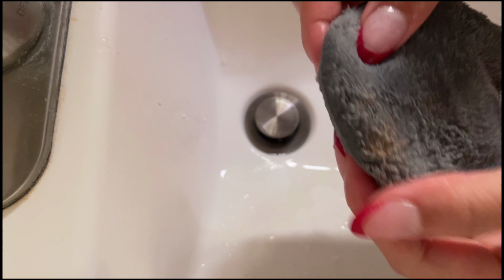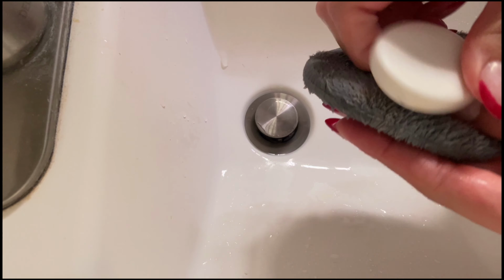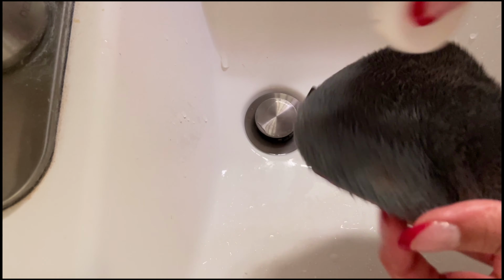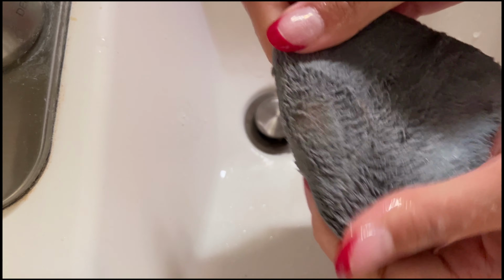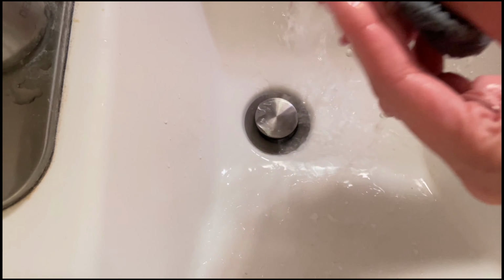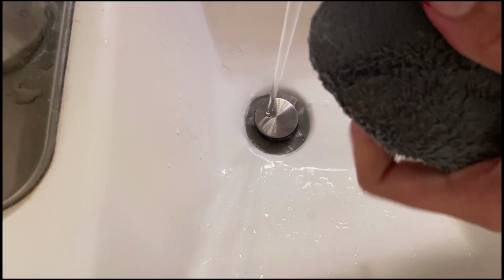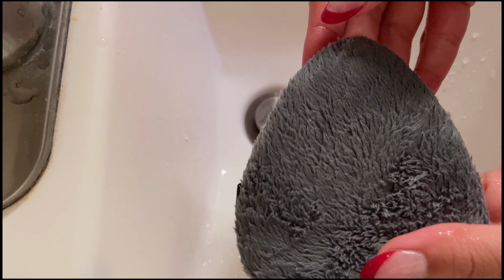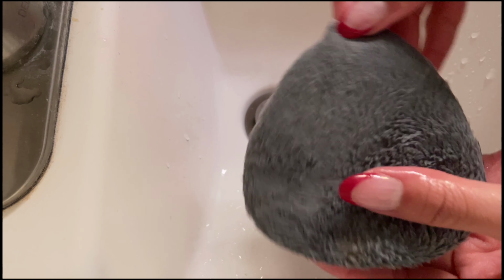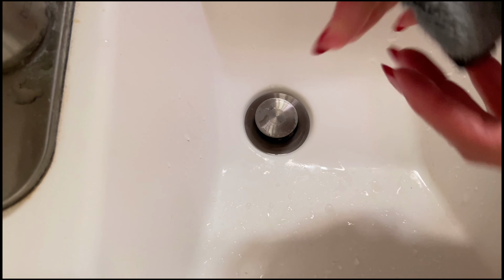Alright, I don't know if you can see, but it's kind of stained right there, so let's try and go in with the solid again and see if that does anything. So this stain kind of came out, but this one's still here. This is fine. I'm just gonna leave it and let it dry and see how long it takes to dry.